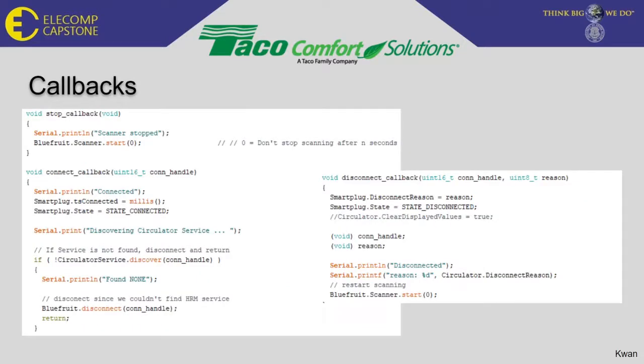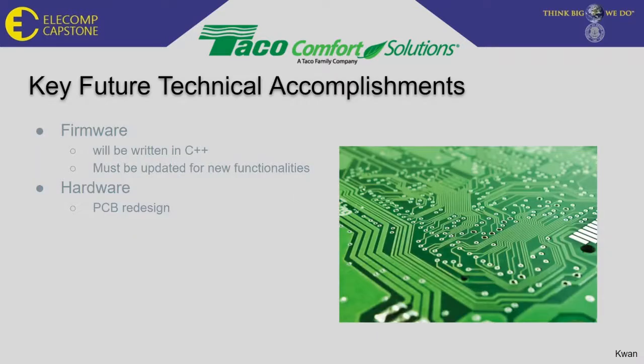Our firmware makes use of many callbacks. The ones currently shown are for that of the button, ones to begin the scanner, and to connect and disconnect from a signal. The SmartPlug will also make use of similar callbacks to disconnect and connect. These are very helpful for debugging and troubleshooting issues, as they can provide a message for signals that were found and correctly filtered. Looking at the future of this project, we will be writing the firmware in C++, as well as updating it with any new functionalities we will be making.